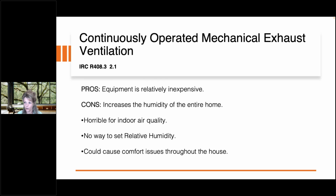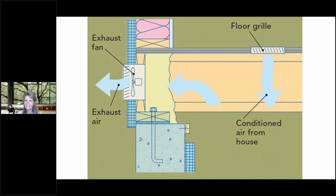dew point and can create condensation, right? So if we're exhausting down here in the crawl space and pulling through the attic, we could be creating some surfaces for condensation. Not good for indoor air quality. There's no set point for the relative humidity in that crawl space. And again, it could cause comfort issues throughout the entire home. And that's what this would look like.